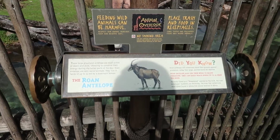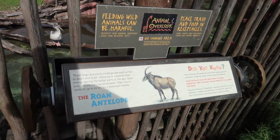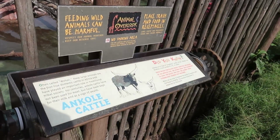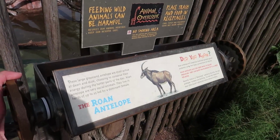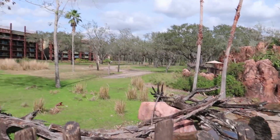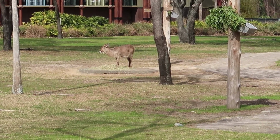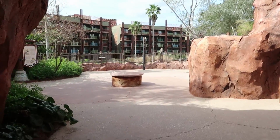and enjoy the fire out here. One of the things that I've always liked about the animal overlook here is they've got these little rotating signs so you can see what animal you're looking at. Unfortunately, the only animal that's visible right now is not on that sign, but we are definitely going to be on the lookout for a sign to figure out what animal this is. Here's the fire pit where they roast s'mores.